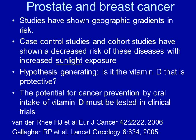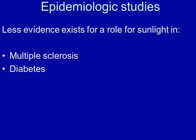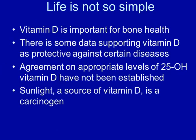Van der Rhee H. J. et al. European Journal of Cancer 42-2222, 2006. Gallagher R. P. et al. Lancet Oncology 6-634, 2005. Epidemiologic studies: less evidence exists for a role for sunlight in multiple sclerosis and diabetes. Life is not so simple.